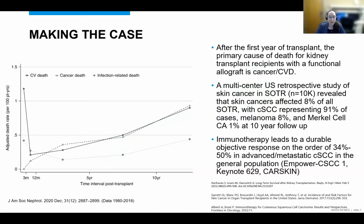Why does it matter within kidney transplant recipients specifically, or why is the treatment of oncologic complications very important in the treatment of kidney transplant recipients? It's because over the last 5 to 10 years, we've seen that cancer-related deaths have caught up with cardiovascular-related deaths post-kidney transplant. This figure is from Dr. Chadban's group in Australia using the Australia and New Zealand database, and this includes data from 1980 all the way to 2018, and at that time, in the first year post-transplant, cardiovascular deaths still exceeded cancer-related deaths, although more recent data shows that cancer-related deaths are starting to exceed cardiovascular death after 1 year post-transplant.